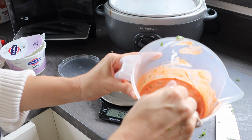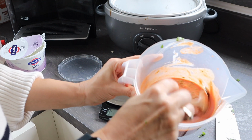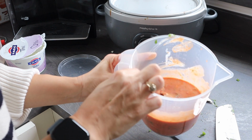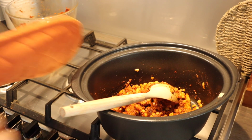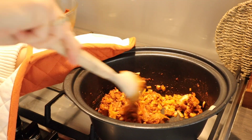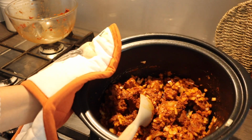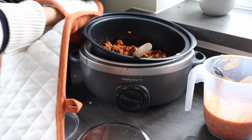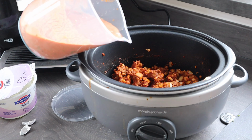Again, you could make this in advance, so I could have made this last night just to pour in, but I mean that's taken me what, a minute? So then that's just ready to pour over the lamb and onions, which I'll grab off the stove now. It already smells delicious, so there we go. That's done, ready to go in the slow cooker pot. So now the sauce just pours over.